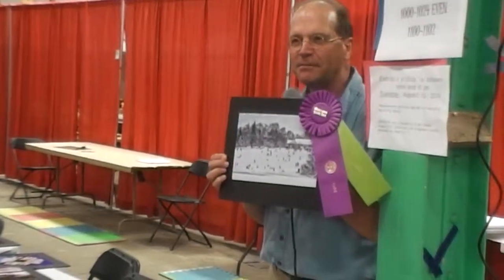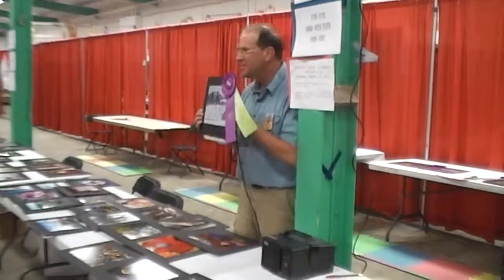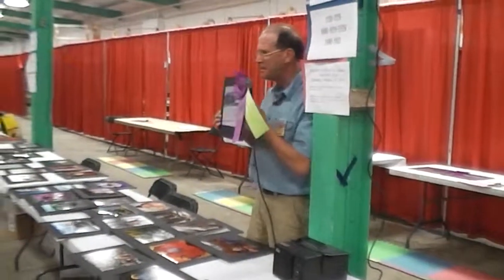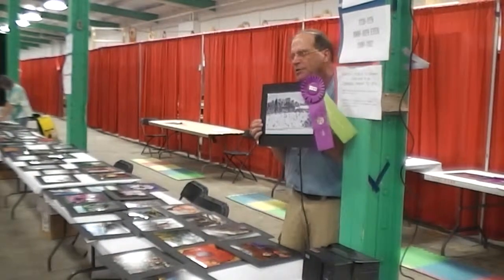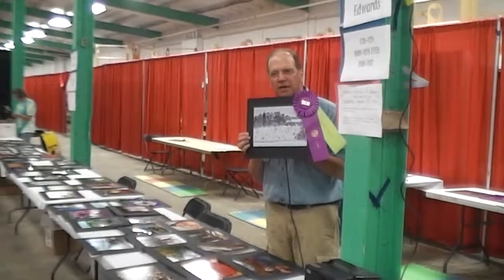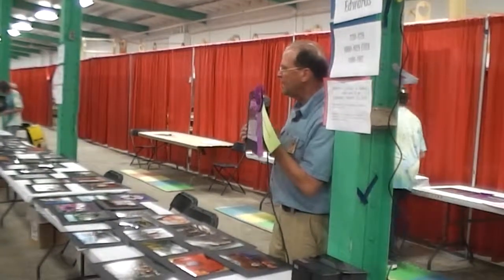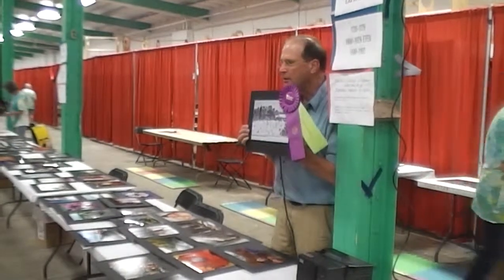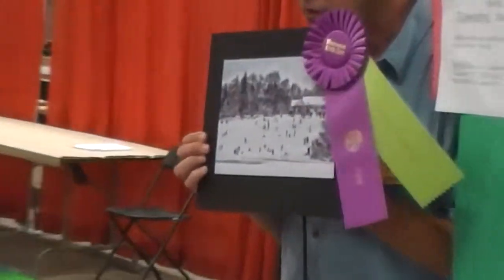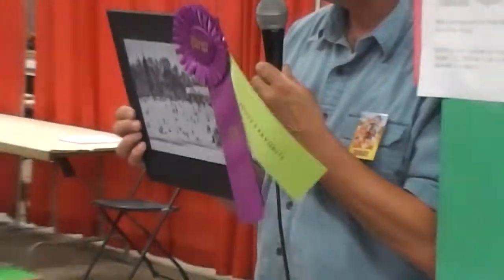I grew up on a farm in the winter. It just reminded me of home in many ways. And I think it's really special. I think it also shows that you don't need to be right in somebody's face to make an impact. Having a simple background, having people doing things, having sweet light, all of those things worked for me on this one. So this was my judge's choice. Congratulations.